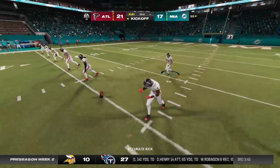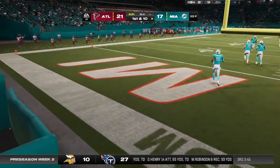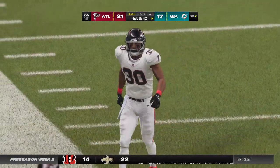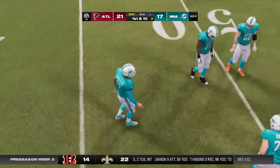Following the touchdown, here's Koo to kick off. And this will be a touchback as that sails over the end line. The Dolphins about set to go to work on offense. And after the field goal last time, we'll see what they can get here.